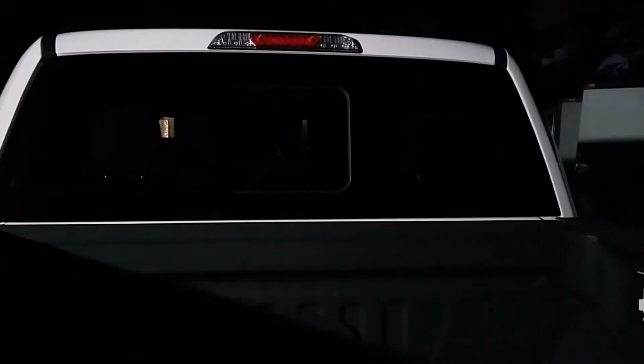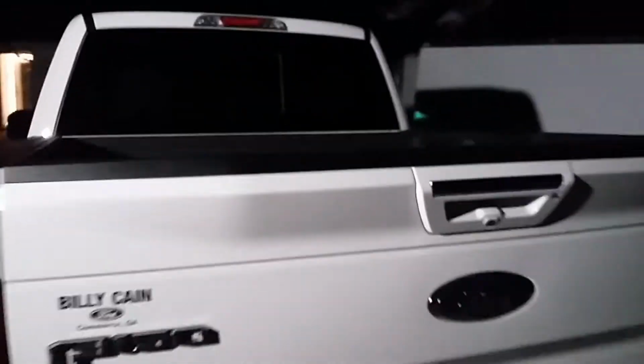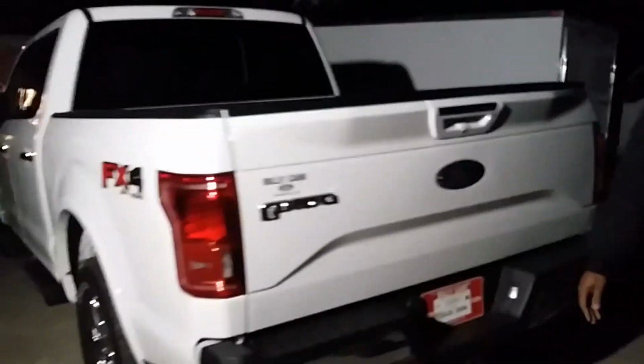Look up on the back window. That's a power slide window. This is a heated rear window, so in the morning if your truck is frosted over with ice, it will heat that and take the ice off. So that's pretty much all you can see, because the other side is the same thing. Let's see if we can look at the inside.